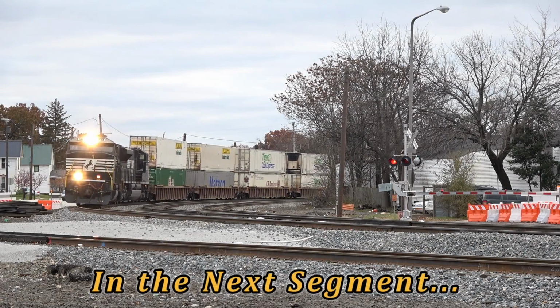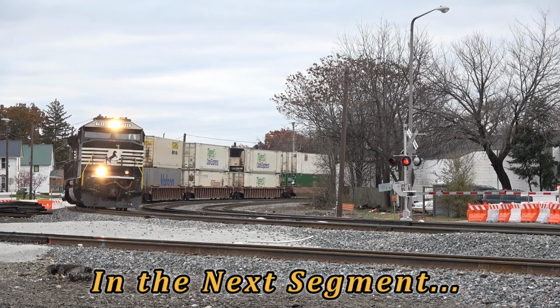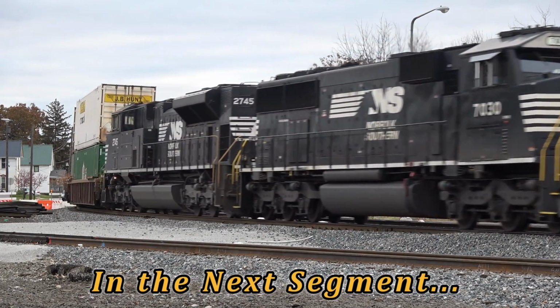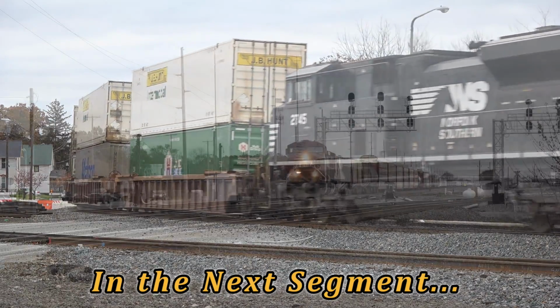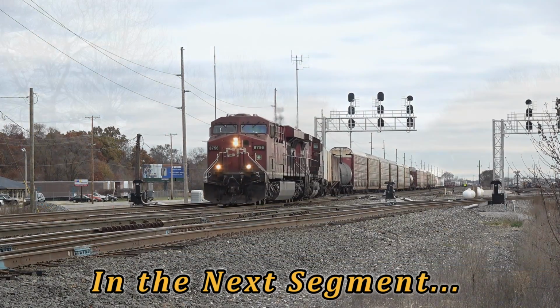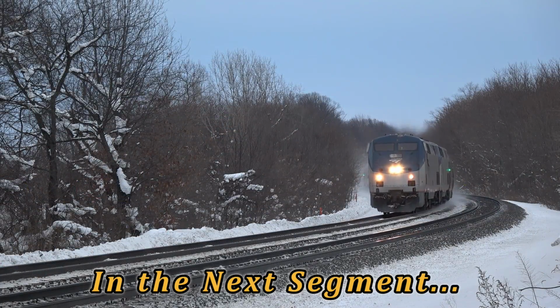And that'll do it for this special edition of the Thornapple River Rail series. In the second part, we'll pick up again at the legendary Elkhart Curve and continue to follow this incredible railroad westwards towards Porter Junction and ultimately Chicago, Illinois.